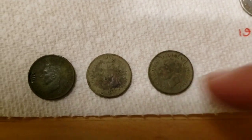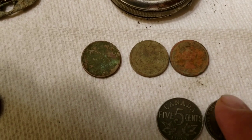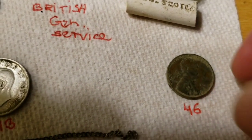George VI pennies, only 3. Pennies from the 60s. This one's 67. Another 3. And only one wheat penny.